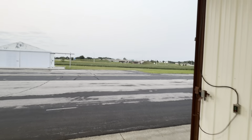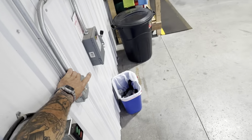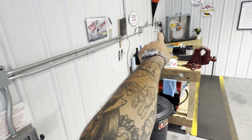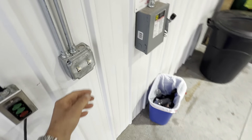So I moved in here in early 2024. First thing I did was upgrade all the lights. It used to have an outlet here and one light switch. I ran the outlets over here, extended them over my workbench, and I put a second circuit up the wall, and that's where all these string lights are plugged in.